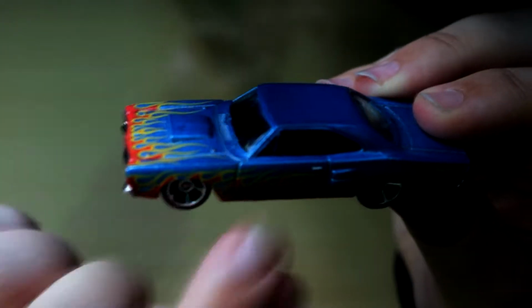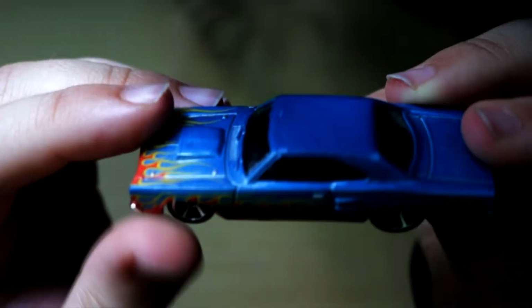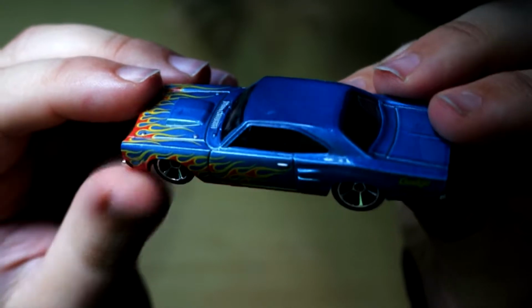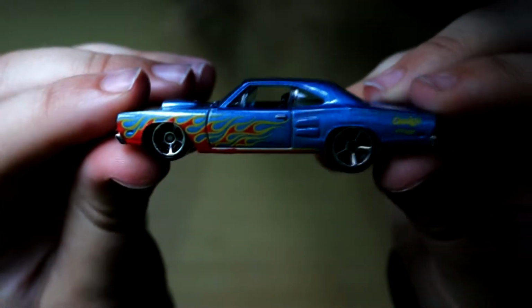But I don't really like flames normally. I think it's dead tacky looking. But on this, honestly, if you could see the colour on this, I'll try and sort it out in editing, this whole paint job is really, really nice. So that's why I picked it up. So that's the Super Bee.